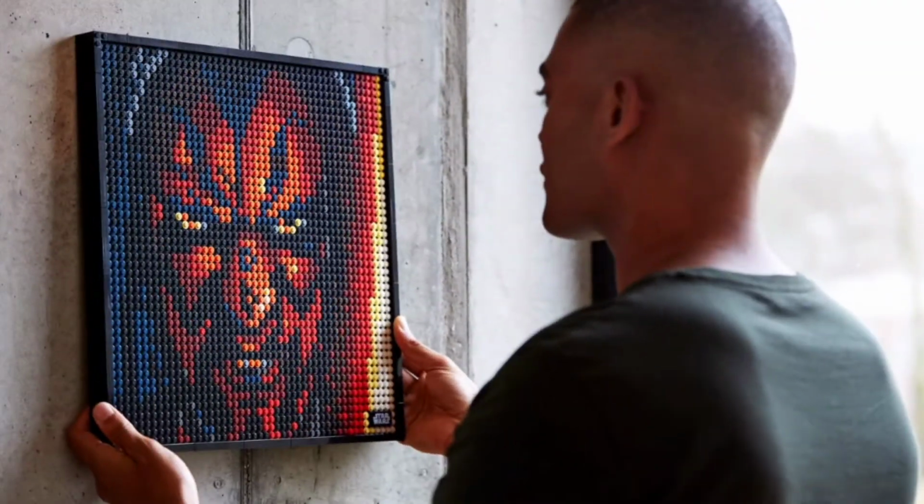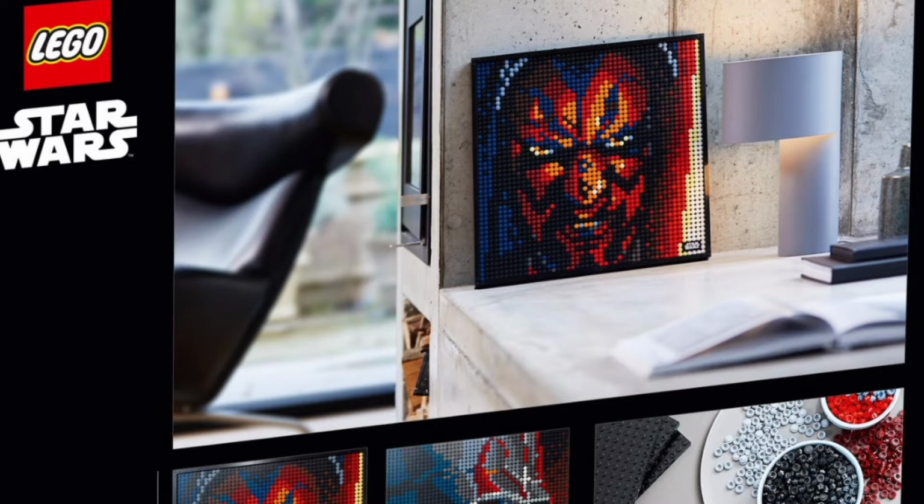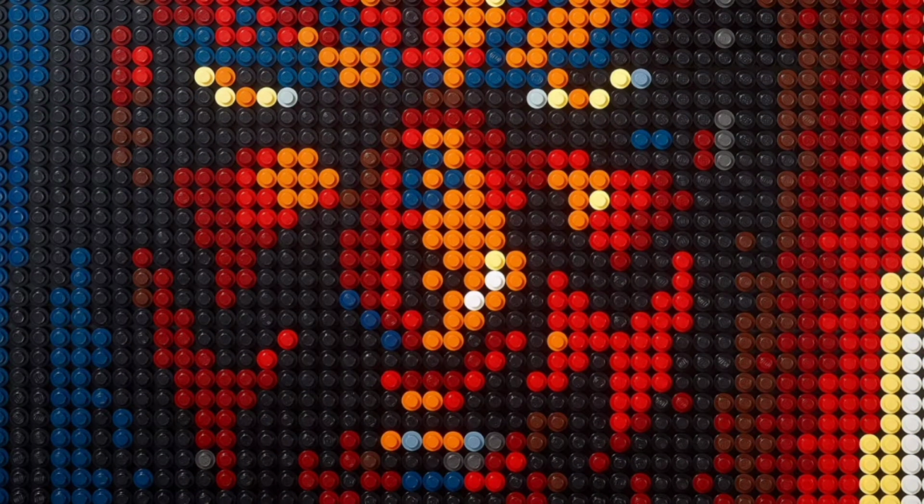Well, you could pick up one of the Sith art sets. I mean, it's still available. And for the Super Star Wars Lego fans, these are a bit of a must have, and they're a really unique product and a cool gift for older fans of the franchise.